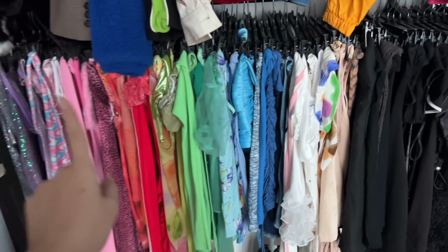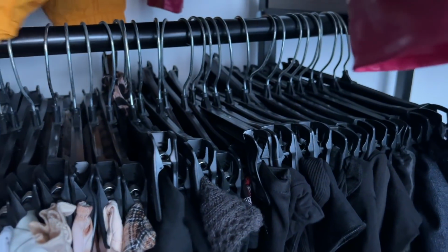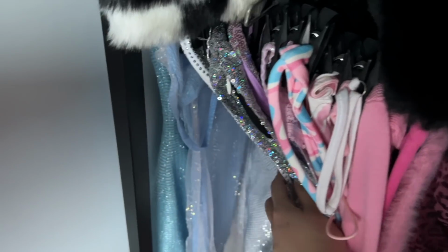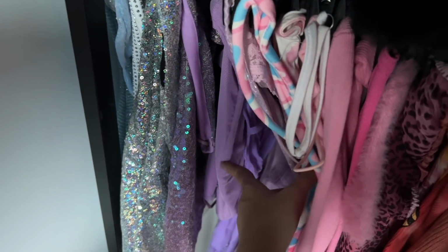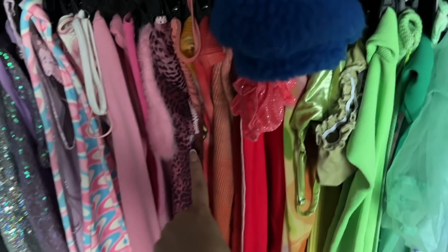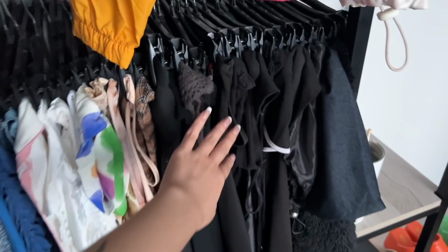Just finished hanging all of my mini dresses, and I literally cannot fit another one in here. There's literally no space between these hangers. Over here I have all the sparkly dresses, a lot of sparkles, and then we move to kind of metallic looking purple lilacs, and then it transitions to pinks, orange, red, green, blue, and then over here we have white, beige, and blacks, just the neutrals.